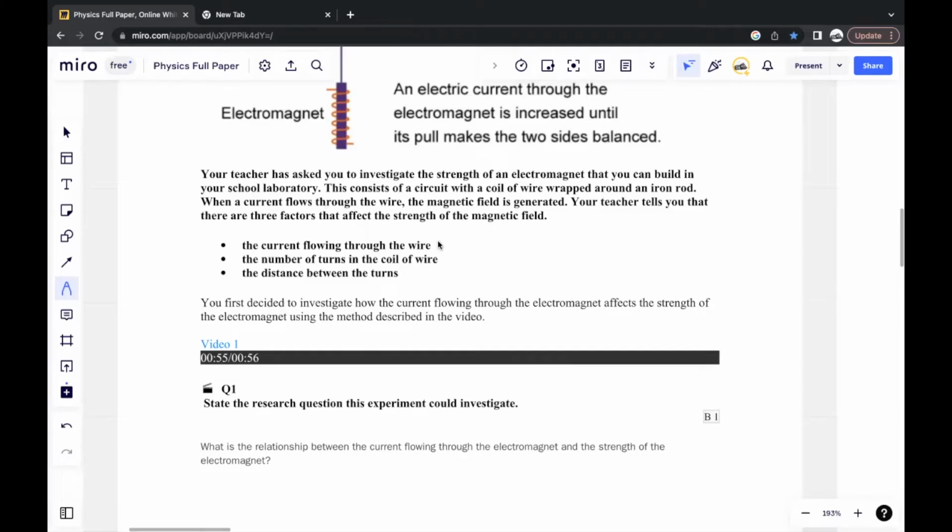This includes the current flowing through the wire, the number of turns in the coil of wire, and the distance between the wires. You first decided to investigate how the current flowing through the electromagnet affects the strength of the electromagnet using the method described in the video.